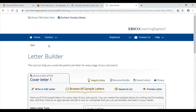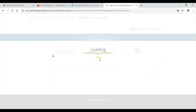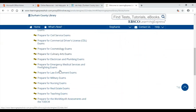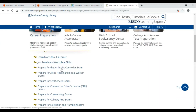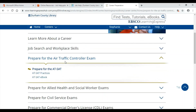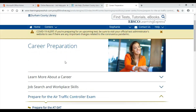All right, so now there's one more thing I want to show you on Learning Express, and that is the Career Preparation Center. So here you can learn about different careers, and you can also prepare for different career exams. So for example, you can prepare for air traffic controller exam. So if we go here, they have practice tests, and they also have an ebook. And that's really useful if you have a specific career you want to enter, but you're not ready yet to take the exam, and you can build your skills for that here.